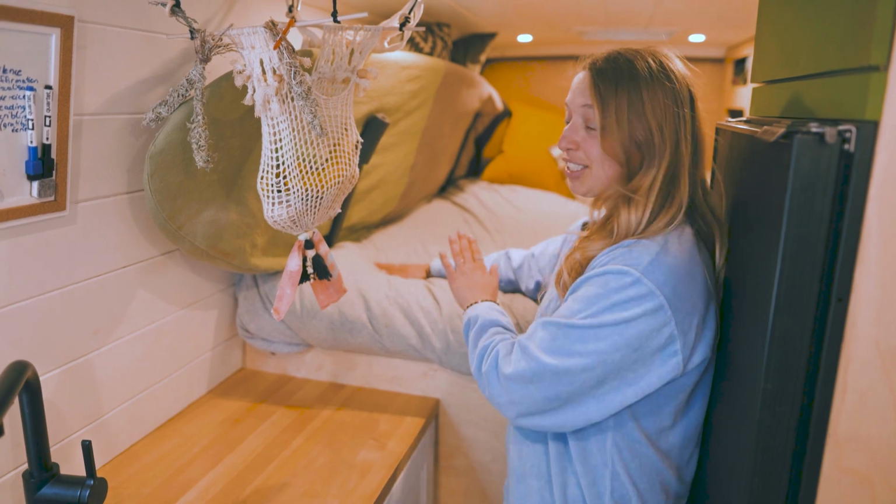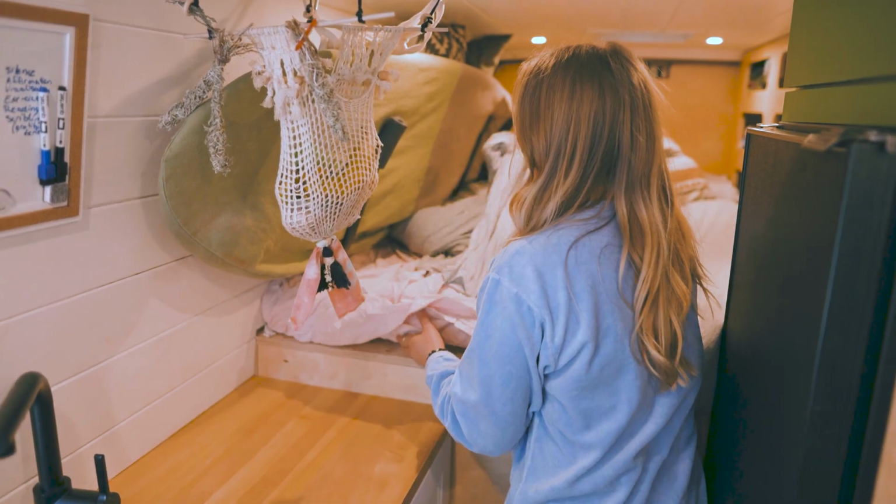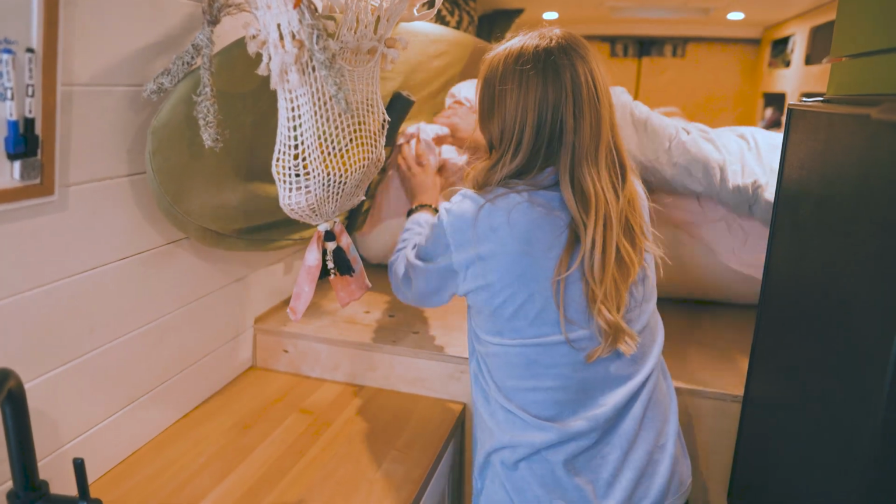So here I actually have a secret spot for storage. I just pull up my mat, and here I can slide this pretty easily. I have some skateboards, some rollerblades, some helmets, some kids' stuff. At first I thought it would be hard to pull up the mat, but it's super easy, as you see.